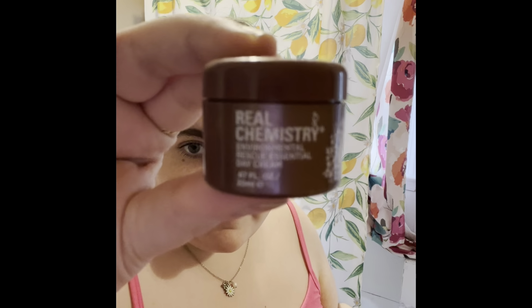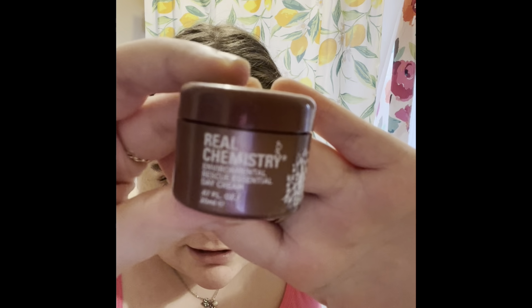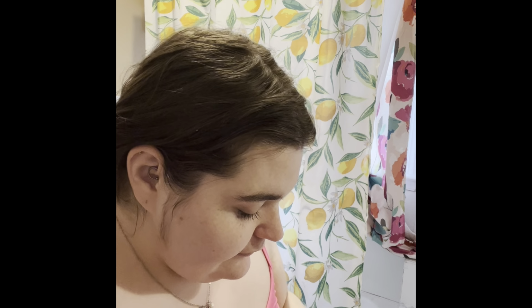Now, right before work, I'm just gonna go in with some basic skincare. I work from home, so I'm not super worried about it. I'm gonna go in with this. It's the Real Chemistry Environmental Rescue Essential Day Cream. I absolutely love how this stuff makes my face feel.